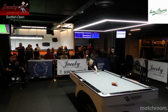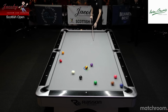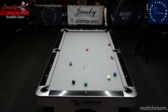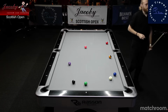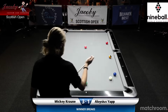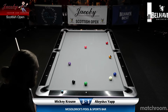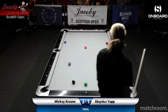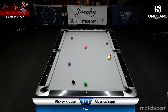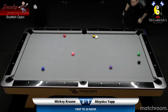So here we go. Mickey Krause with the break, 3-1 ahead. This is his Cooley's break cue. Not as good as a Jacoby. One in the side. Where's this two going to land? He's not going to have a shot. It's going behind the 9. That looks like a good shot. Yep, he's covered it. Good shot from Krause. Or is it? I think he's covered it.